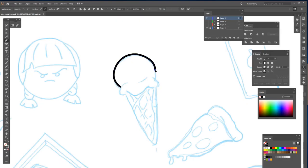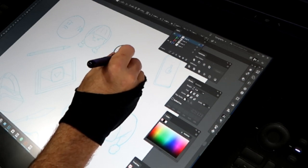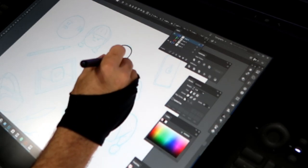Now, I don't like to limit myself to one particular software. I like to use whatever is best for each stage of the project. So after I'm done sketching in Clip Studio, I import everything into Adobe Illustrator because I like that super tight vector line work look that I can get in Adobe Illustrator.